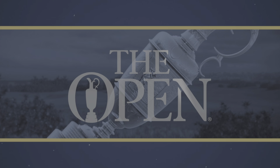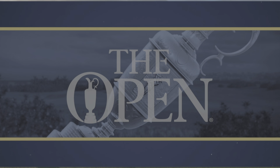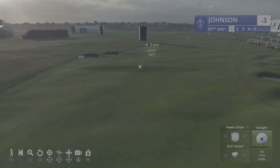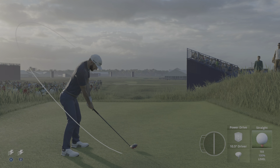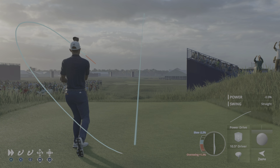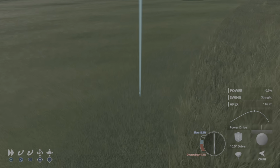The 15th is the longest hole on the course, checking in at a full 620 yards. The fairway is fairly generous by Royal Liverpool standards, though it does feature bunkers left and right. The issues tend to develop on the second shot, where you'll need to commit one way or the other to going for it or laying up. This up the right side off the tee.